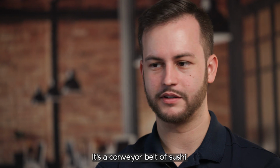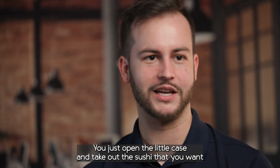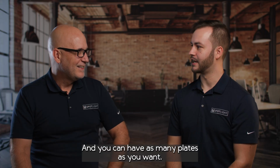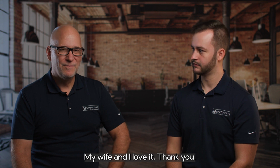It's a conveyor belt of sushi. You don't have to order anything. You just open the little case and take out the sushi that you want when it comes by, and you can have as many plates as you want, and it's incredible. Yeah. My wife and I love it. There you go. All right.